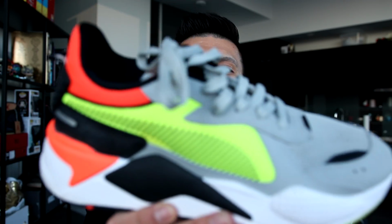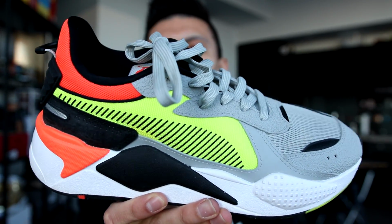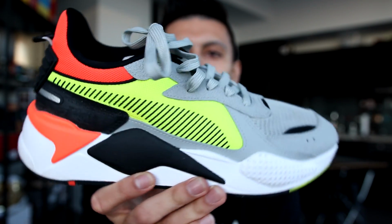Now, if you know me, you know I'm a huge fan of the Puma RSX. It's one of my favorite Puma sneakers, and although these are not very underrated, this particular colorway, the Hard Drive, is probably one of the best colorways of 2019.